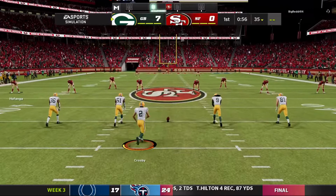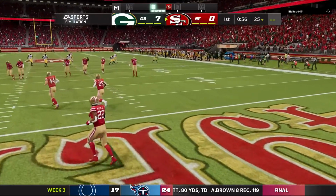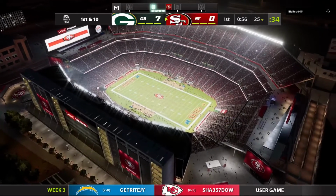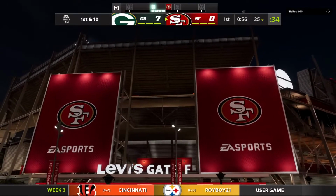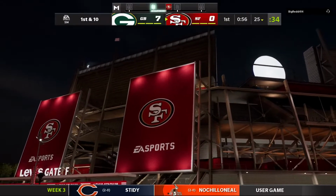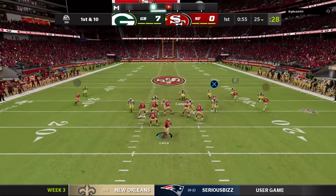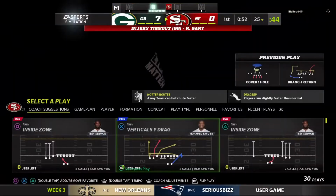Now after the touchdown, here's Crosby to kick it away. At their own 25-yard line. On 1st and 10, here's Lance. And that is incomplete. He couldn't hold on through the contact.